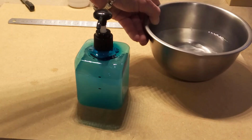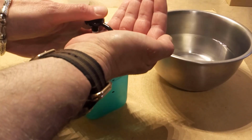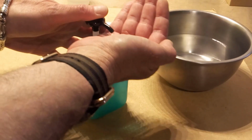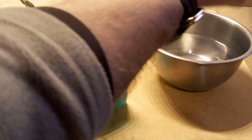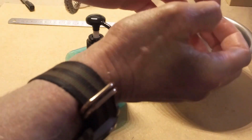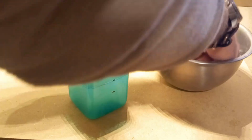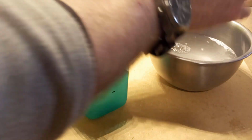I got some water here. Now when you're using this stuff, just wafting it around doesn't really do anything. You have to be nice and thorough, make sure you get everywhere on your hands. If you're going to be cooking, I would suggest you get a nail brush and quickly go underneath your nails in case there's anything trapped under there. And then a bit of water. It would be much easier under a tap.